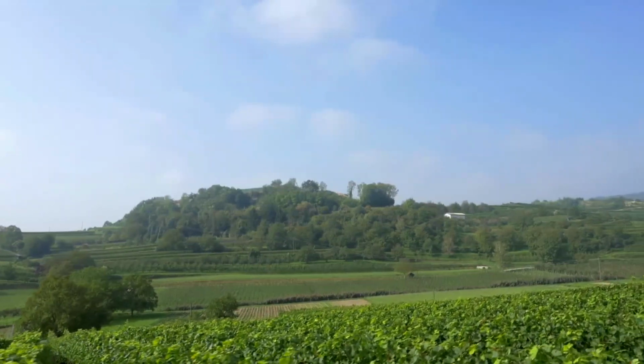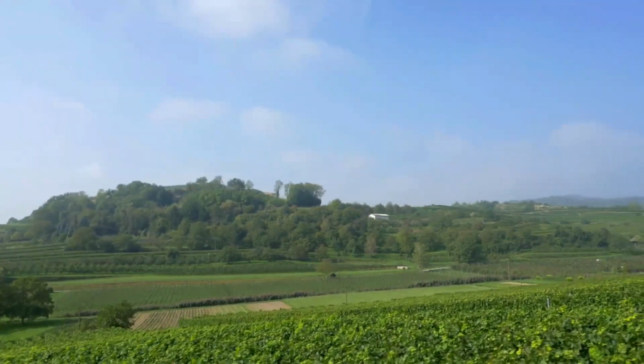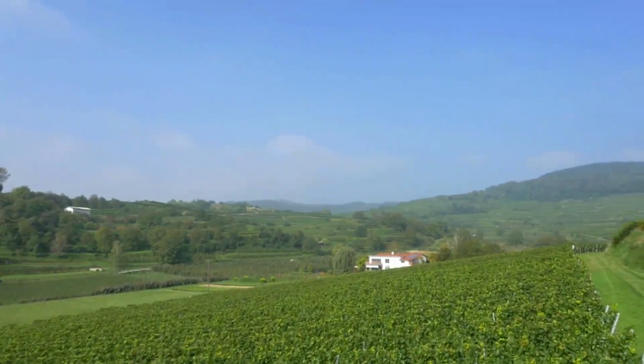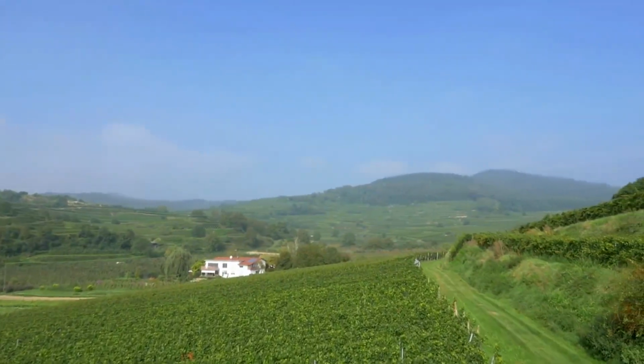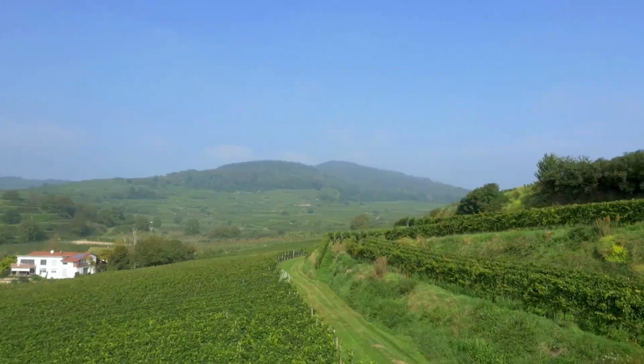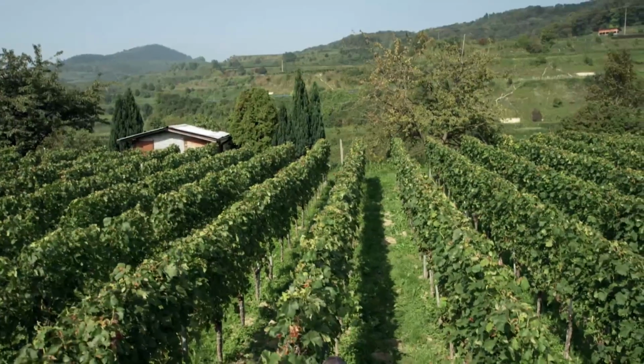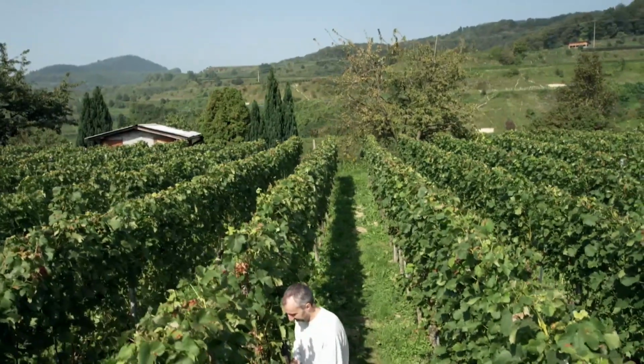The Kaiserstuhl is divided into two distinct soil types. In the east, the iron-rich sandy clay called löss is ideal for light, sparkling wines. In the center and west, the volcanic soil produces wines which are more powerful and intense.